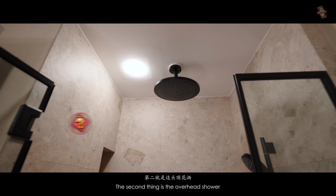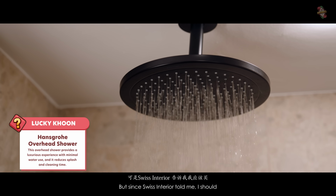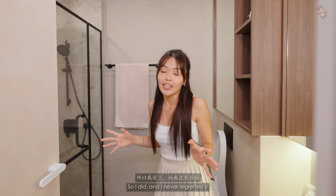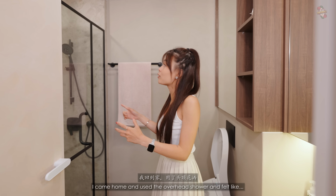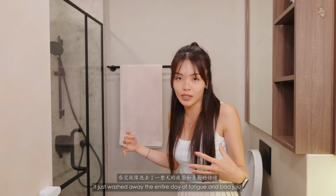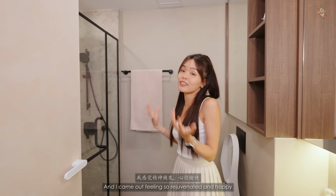Second thing, the overhead shower. I didn't want to get an overhead shower in the first place, but since the interior designer told me I should, I did, and I never regretted it. Yesterday, I ended a whole long day of filming. I came home, used the overhead shower, and felt like it just washed away the entire day of fatigue, of negative juju. I came out feeling so rejuvenated and so happy.